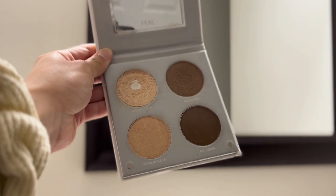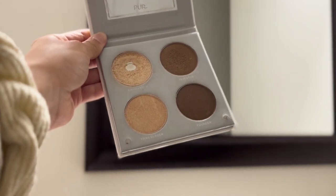So I'm open to try something new when it comes to blush. After I apply blush, I apply a highlighter just like on my cheekbones. I just feel like it gives me a nice glow. Honestly, I don't know what I'm doing, but I feel like it works. This is the highlighter I use.